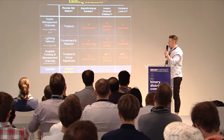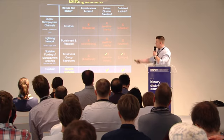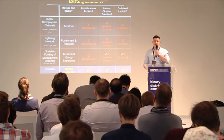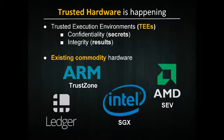And this brings us to Teechain. So the idea of Teechain is to effectively address all of these. And the way that it does so is that it revokes old payment channel states through the use of trusted hardware. I know what you're thinking, Spectre, Meltdown, it's all broken, why are we wasting our time? But suspend your disbelief, we'll get to that in a bit.